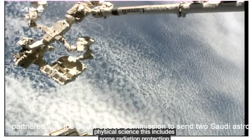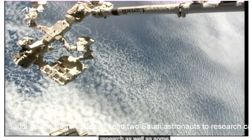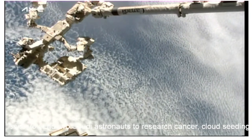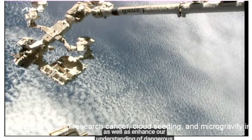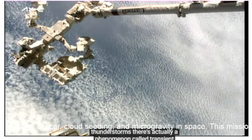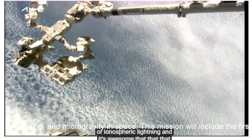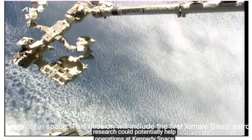So with physical science, this includes some radiation protection research as well as some storm-related research, helping to create rain and cloud seeding, really fascinating stuff like that, and as well as enhance our understanding of dangerous thunderstorms. There's actually a phenomenon called transient luminous effects, which are upper atmospheric lightning or ionospheric lightning. And it's awesome that research could potentially help operations at Kennedy Space Center.